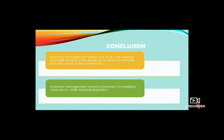Inventory management system has to do with keeping accurate records of the products or stock at the store and also stocks at the warehouse. This often means having enough stock of product to the inventory totals, as well as subtracting the most recent purchases by buyers or consumers. Accurately maintaining figures on the finished product inventory makes it possible to quickly convey information to sales personnel as to what is available and ready for sales at any given time by buyer or consumer.